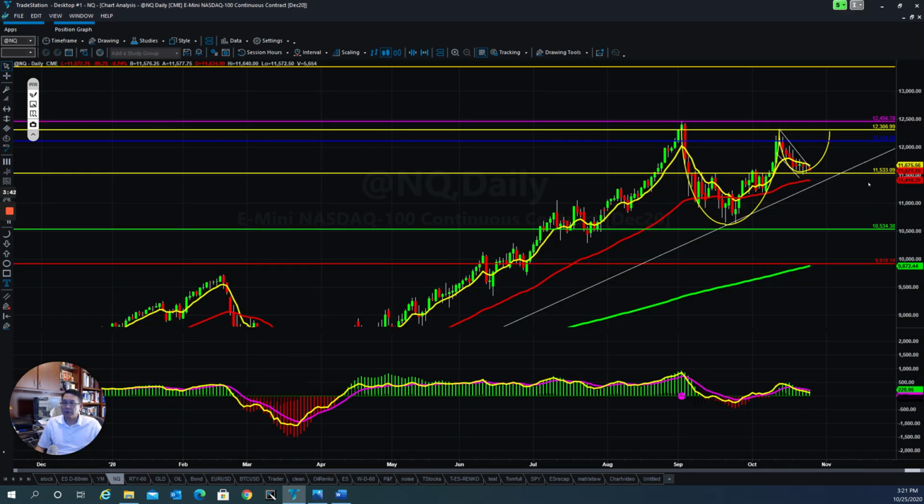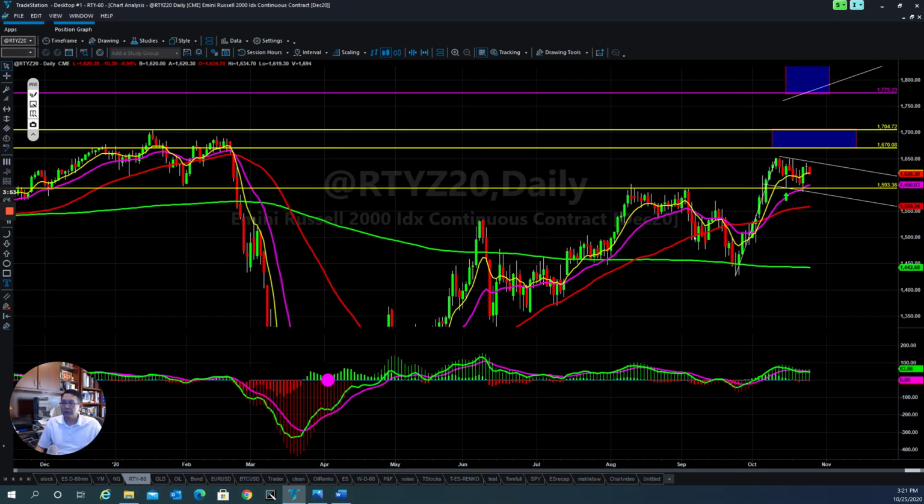The Nasdaq also does the same thing. They do go up, they push back down. They have a strong support at the neckline here, so this level needs to hold them up and push it to the upside. The Russell 2000 is also stuck in a flag formation here.